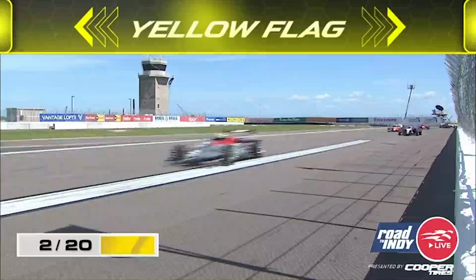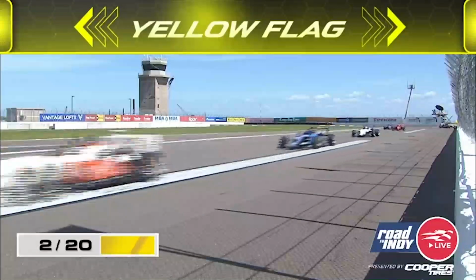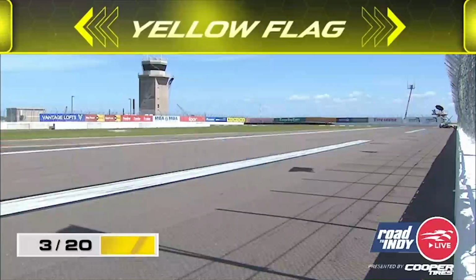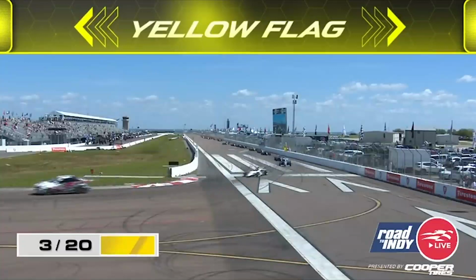And no, more contact further back on the yellow lap. We just had drivers make contact coming out of the final corner on the yellow lap. We're driving around under yellow, and we had contact up in the final corner here. This is not the start we wanted.